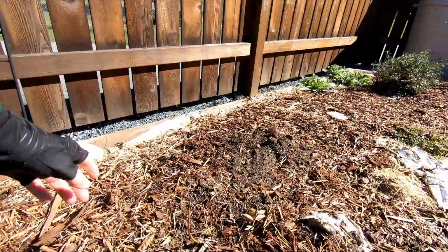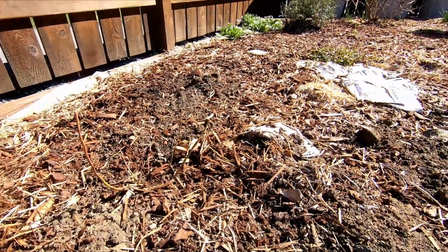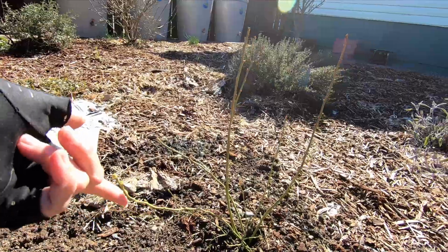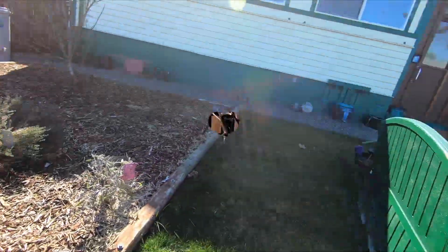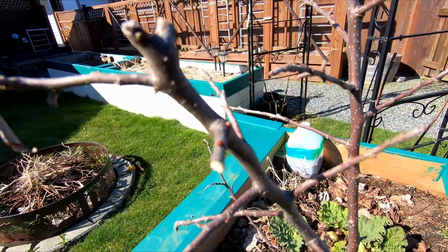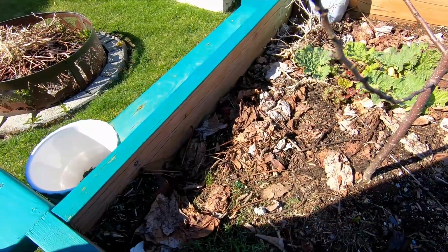These are my blueberry bushes. I'm hoping to see some life out of them sometime soon. Oh, look at this. Look at this, look at this. It's growing. Yay! Look at that. Little bitty signs of growth on here too. No sign at all of my garlic.